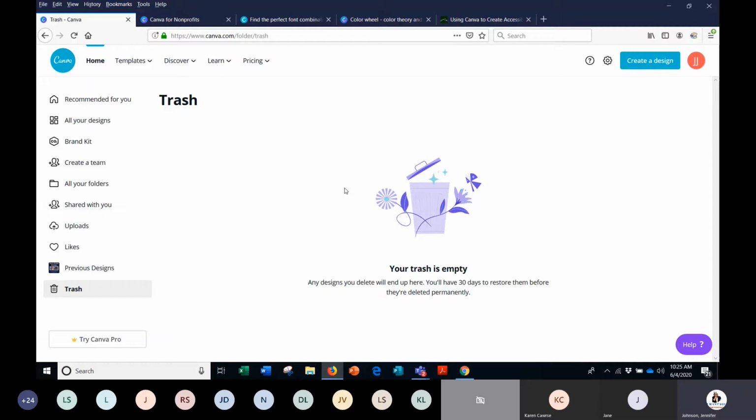So Meg says, I'm probably jumping ahead, but yesterday I created a design. I downloaded it as a JPEG, which is all I needed, but somehow it wasn't saved. I uploaded the JPEG for future reference, but of course can't edit it. So how do I make sure I'm saving as I go? I thought it did automatically. Canva is supposed to save.